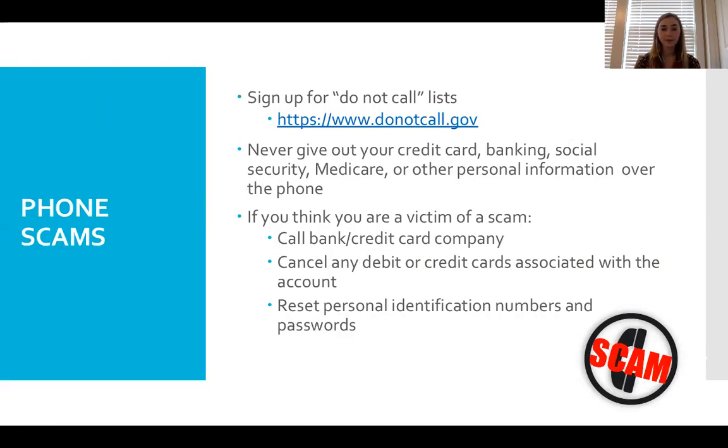And then you also never want to give out your credit card, banking, Social Security, Medicare, or other personal information over the phone, especially if you can't verify who it is. For example, if you get a call from a number that you don't recognize, claiming to be your bank, and they're asking you for all of your banking information, that is definitely something that you do not want to give out if you can't verify.